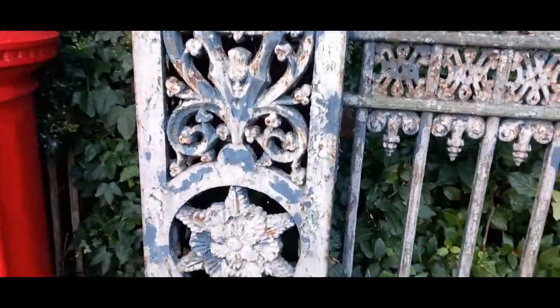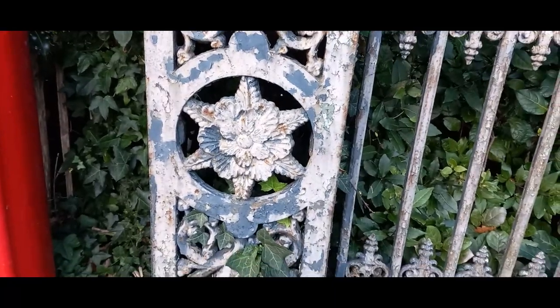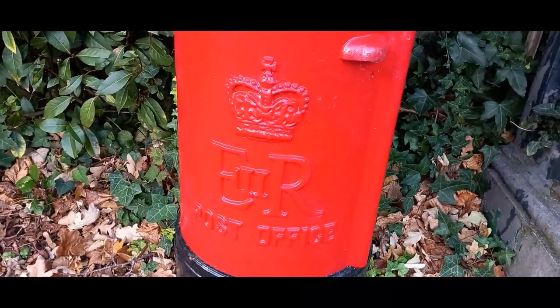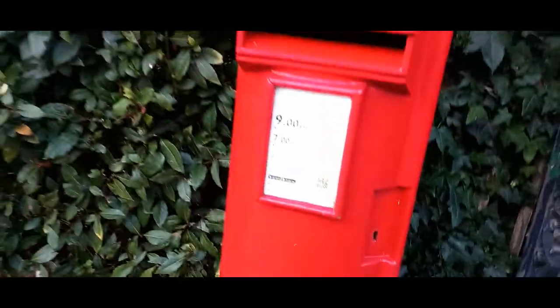Scottish pistol. And those for the America now. So this is what our postbox looks like now and what we've got on them now, which is still Elizabeth.